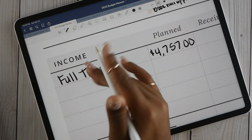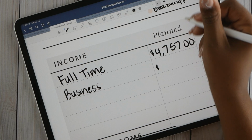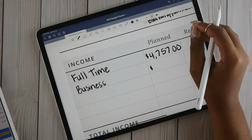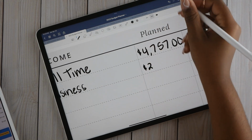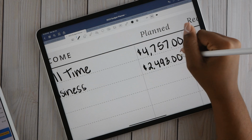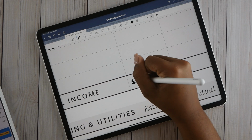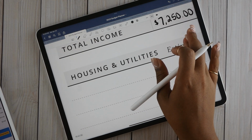From the business, we are going to pay ourselves a certain amount. This is going to be a lesser amount because it depends on what we are doing with our lives. That determines what we're going to pay ourselves from the business. But at minimum, we normally do at least around $2,000, because that will then cover our investing. So we don't need that much for the month of May. We need enough to cover our minimum investing. Make no mistake, this is a lot of money, but we're going to pay ourselves $2,493. That would bring our total income to $7,250. So that's the income we're working with for the month of May.